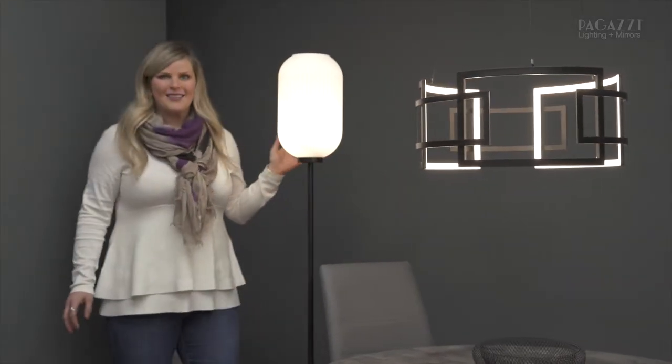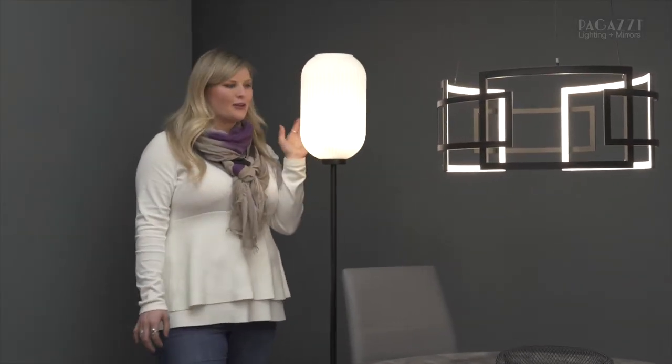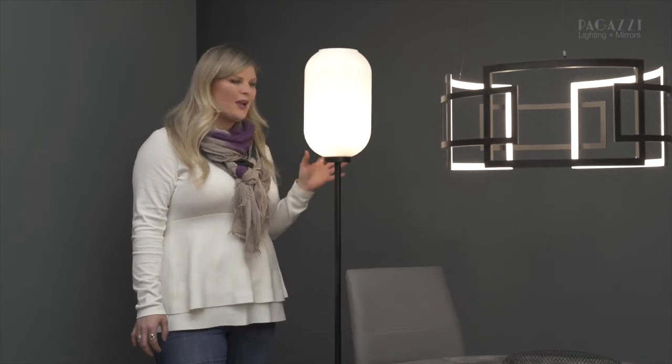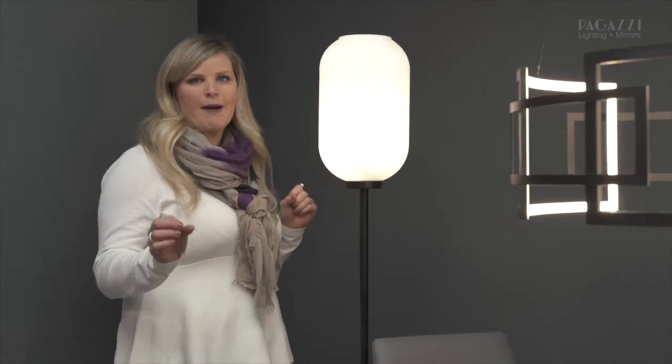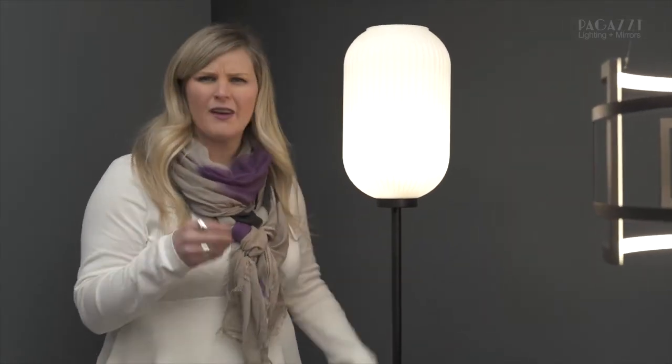And then to match the Dasha table lamp, we have this glorious Dasha floor lamp, which again is just the same kind of vibe, super sleek, matte black, simple stem. I love how simple it is, like no fuss and fanfare, really modern, minimalistic, gorgeous white shade, cool white bulb, perfect with the Xavian.